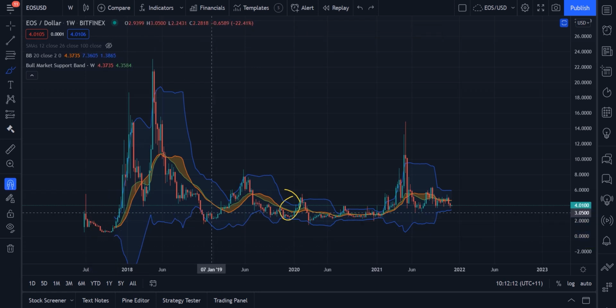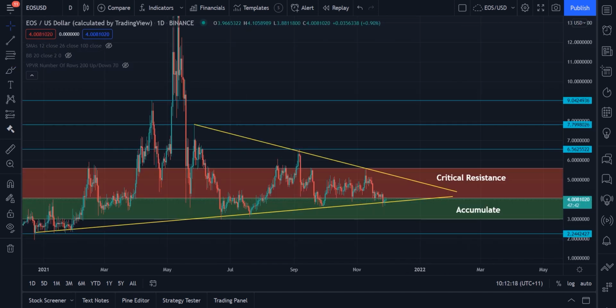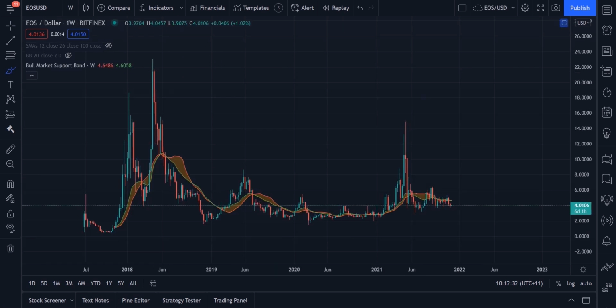So it's not something too concerning to look at. But if you wanted to wait for a break of the bull market support band, that's going to come at around $4.60. If we go back to the daily chart, breaking this triangular formation would require a break of that region as well. So if you wanted to wait for a break of the triangle, you'd be flipping the bull market support band as well, and that would be the most conservative entry that you could take, and probably not a bad idea, to be honest. The risk-reward ratio would still be very good at that point.